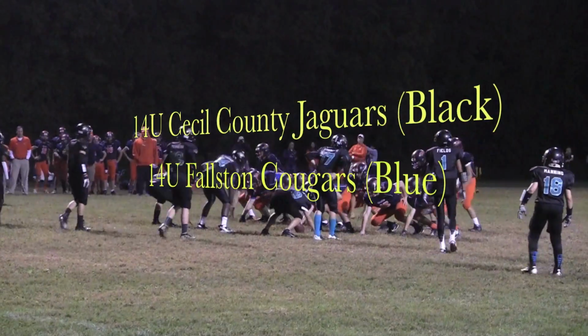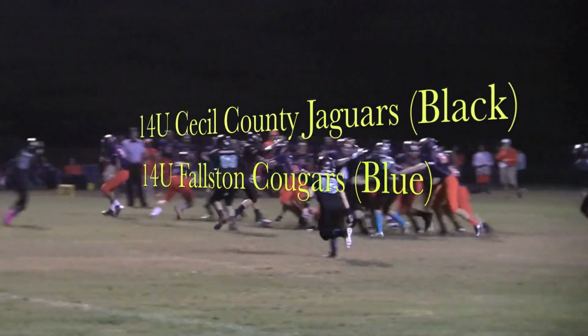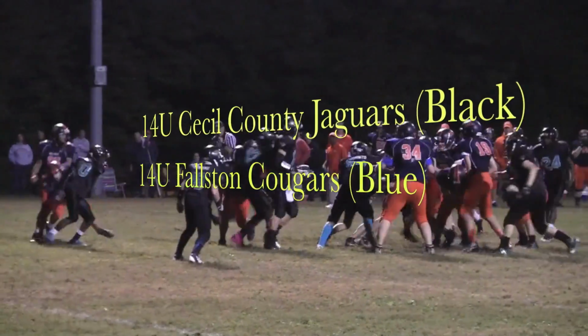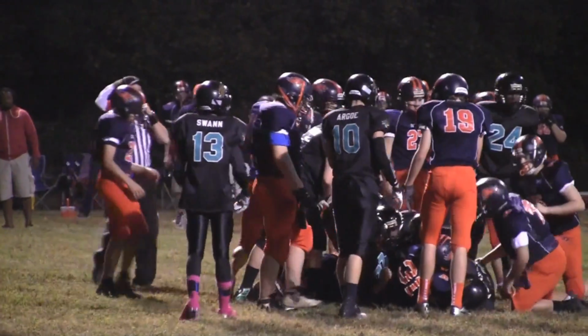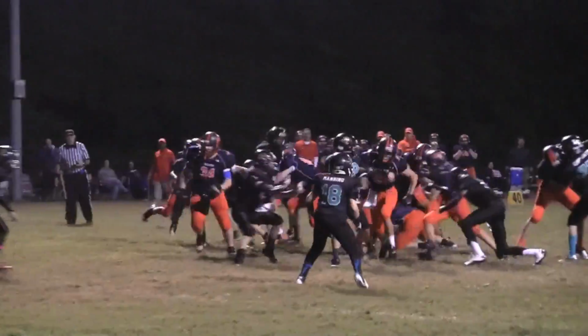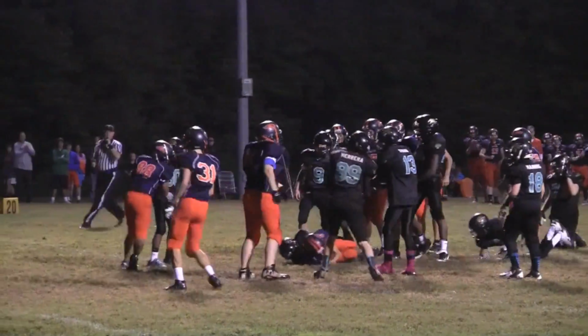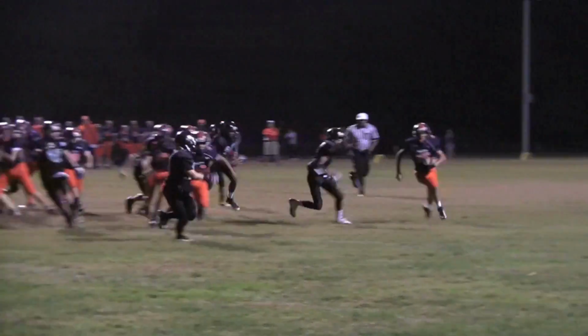The Cougars came out fast, looking to run the ball straight up the middle. Their idea is that they were bigger, stronger, and just more powerful than the offensive line of the Jaguars. The Jaguars feature speed and precision, but the Fallston Cougars, as always, from the factory, straight up the gut, power football.